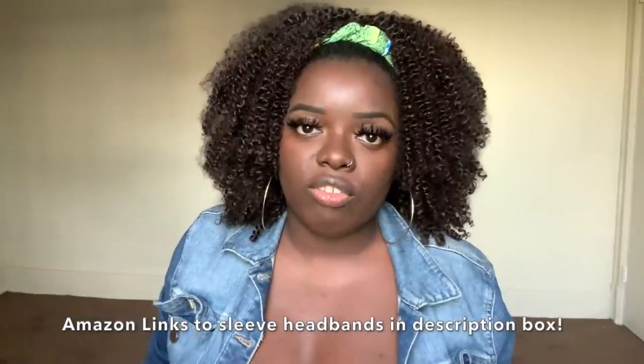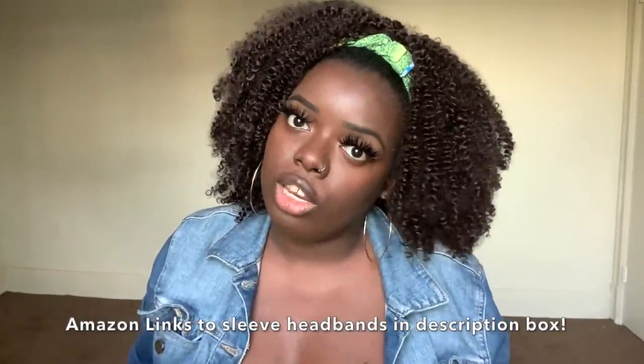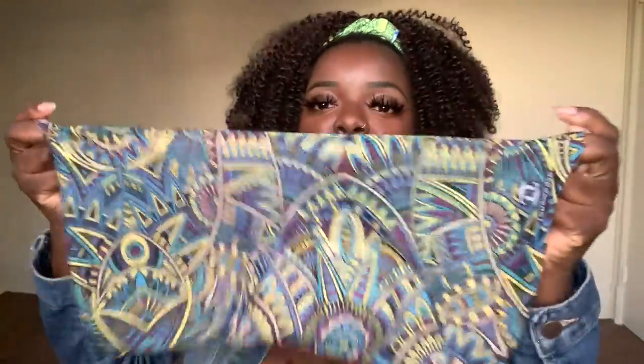And I did feature some sleeve headbands in my natural curly review, the unit from Curls Curls. And I was like, yo, where do I find these sleeve type headbands? And I found some on Amazon. So they stretch out like this. They're very stretchy. And you can basically roll them like this and put them over your head. So that's what I'm gonna do right now, just to show you all how it looks if you wanted to just put a headband on top of what's already given.